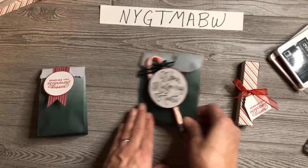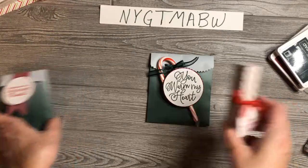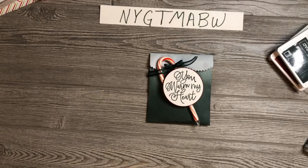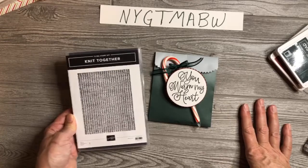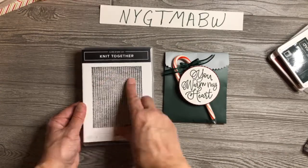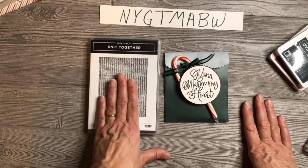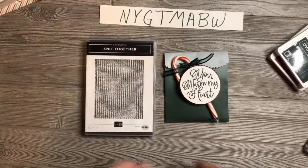So I think we are going to start with You Warm My Heart. Let's just get this going. Now, originally, I was going to print the front of this bag with this Knit Together stamp set and then have this tag on here that said "You Warm My Heart." But for all these products that I'm using today, I've double checked to make sure what's available. This is no longer available, so I was really bummed. I really thought this would be so cute to make a sweater print on the front of this and this say, "You Warm My Heart." So if you already have this, I suggest that. It's just a one-color print. You do tone on tone, you print it right on, and then you put the rest of this package together.